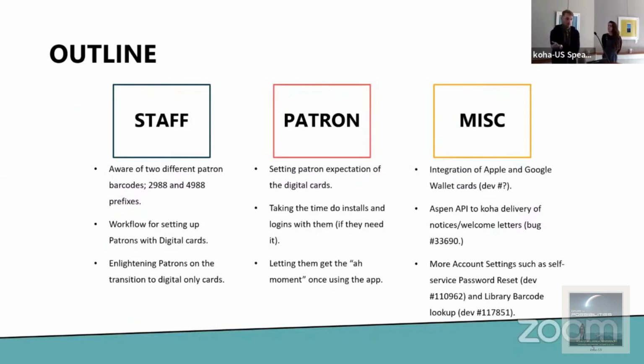So this is the outline here. I listed some of the staff issues, some of the patron things, and the things we're looking towards in the future. This hasn't been updated, but some of these have already been worked on and released in 23.09 for LEDA, which was nice, and which just rolled out, I think, two or three weeks ago.